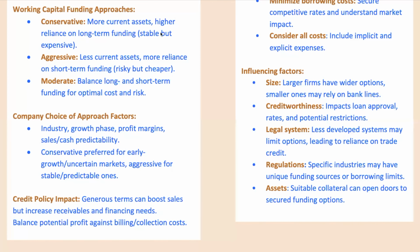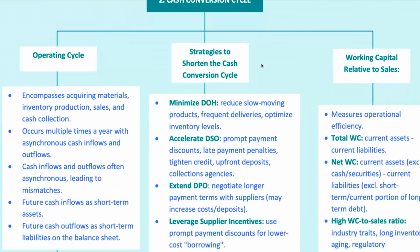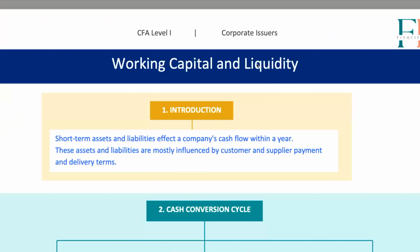So there you have it, a comprehensive overview of working capital and liquidity management. This isn't just a set of concepts to memorize for the CFA exam. It's a practical guide to how businesses stay solvent, manage risks, and seize opportunities. Understanding and applying these principles is critical, not just for passing the CFA exam, but for excelling in the world of finance. Now take this knowledge, apply it to the practice problems, and you'll be well on your way to mastering the financial game.